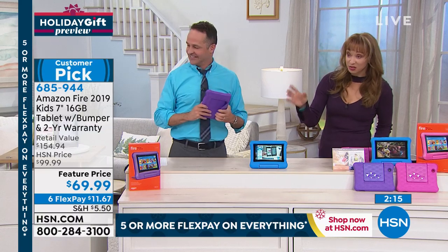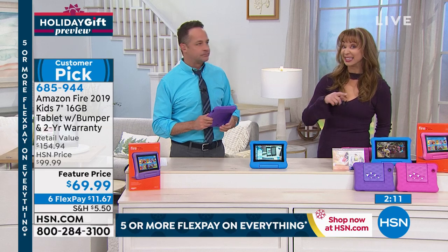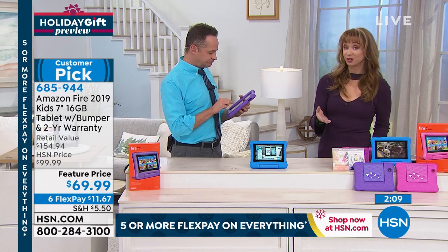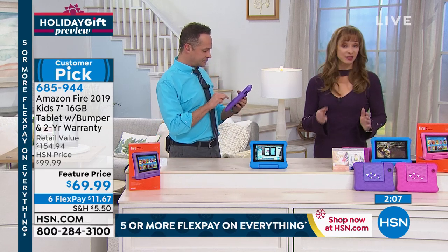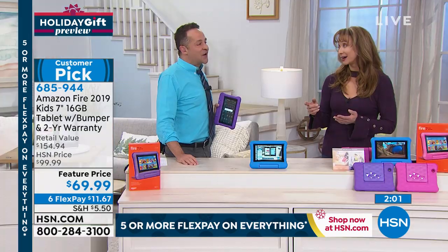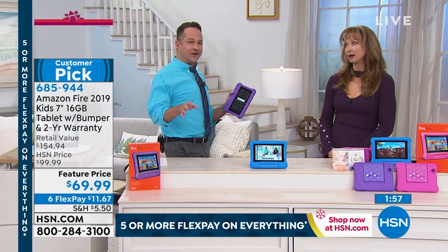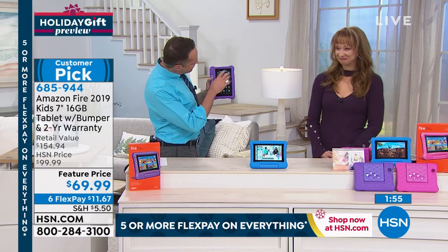So if the screen looks that bright, crisp and clear in here, chances are it's going to look even better in your home. And that is important, whether they're doing their homework or playing a video game. This also has blue shade on it, actually. Speaking of brightness, I know that's something Shannon loves. If you're a reader, there's this feature called blue shade.